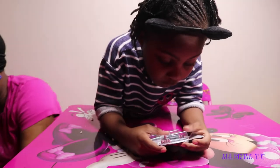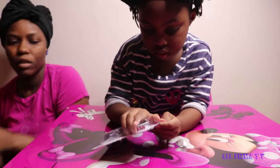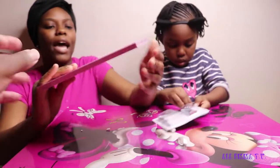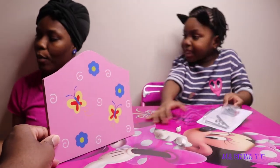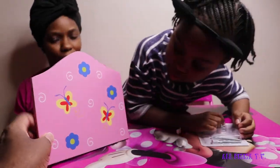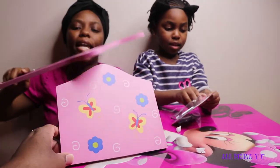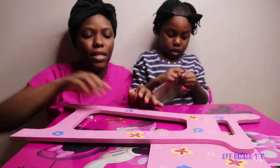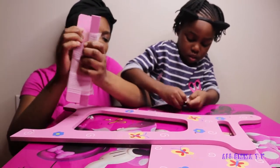Oh, look what it's got on it. This is so pretty. Guys, look how pretty this is. What does it have on it, Emma? Tell them. It has flowers. What else? You're missing one thing. It's right there, look at it carefully. Butterflies. Yes. It's pink and it has butterflies and flowers. Yellow butterflies and blue.